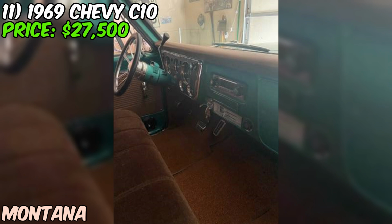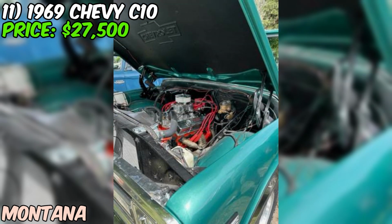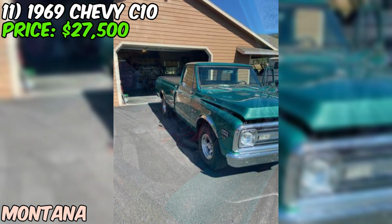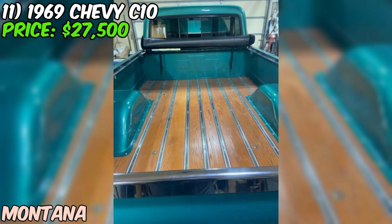That's a killer combination. The engine's been built right with a high-rise intake and a 650 double pumper carb, which means this thing's got some serious power on tap. The aluminum radiator will keep everything running cool, which is crucial with a setup like this. The attention to detail is impressive. We're talking all new brakes, a modern electronic dash, new tilt steering column, and fresh hoses throughout.